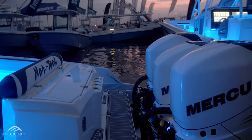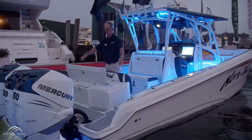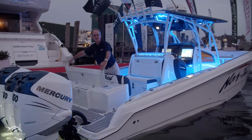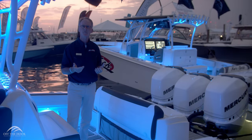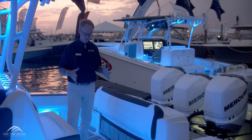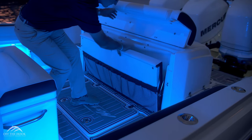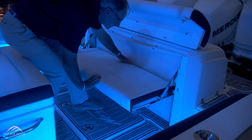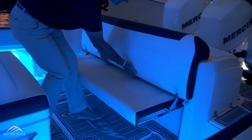You've got terrific access to both sides of the swim platform area with a lot of walking space right in front of the engine. And expanding on that versatility of what Nortec has to offer, again, we find ourselves this boat being set up a little bit more for fishing to give you some extra cockpit space. We have a fold down seat, which is a standard feature in the boat. And you've got a beautiful, comfortable seat for 2 to 3 people that is really terrific.